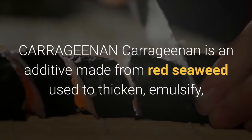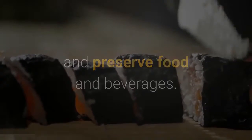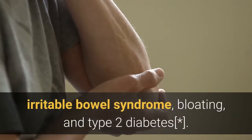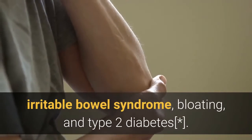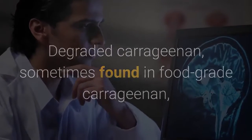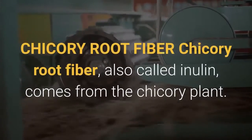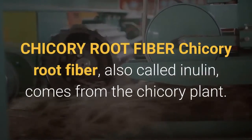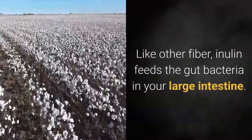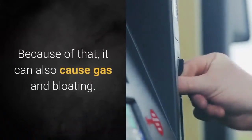Carrageenan is an additive made from red seaweed used to thicken, emulsify, and preserve food and beverages. Unfortunately, studies have linked carrageenan with inflammation, irritable bowel syndrome, bloating, and type 2 diabetes. Degraded carrageenan, sometimes found in food-grade carrageenan, may raise the risk of cancer. Chicory root fiber. Chicory root fiber, also called inulin, comes from the chicory plant. Like other fiber, inulin feeds the gut bacteria in your large intestine. Because of that, it can also cause gas and bloating.